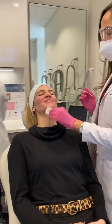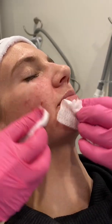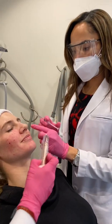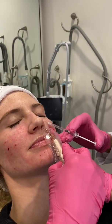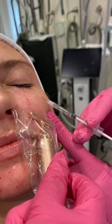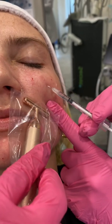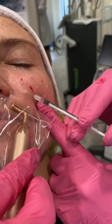Almost done. And see, these little blebs, these will go away within 30 minutes to an hour, if not sooner. So the downtime on this is super minimal, which is nice in terms of a treatment where you don't have to worry about a lot of downtime the next day or anything. Again, aiming to make these little blebs. And really you want to centralize it on the areas where the pores are maximum in terms of size to get the most out of the treatment.